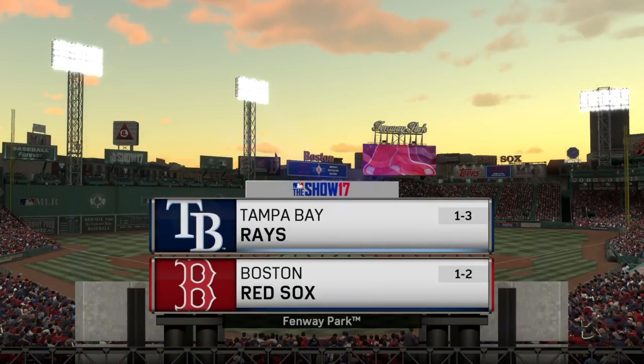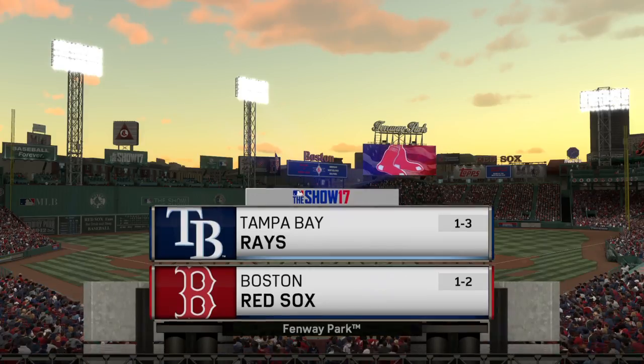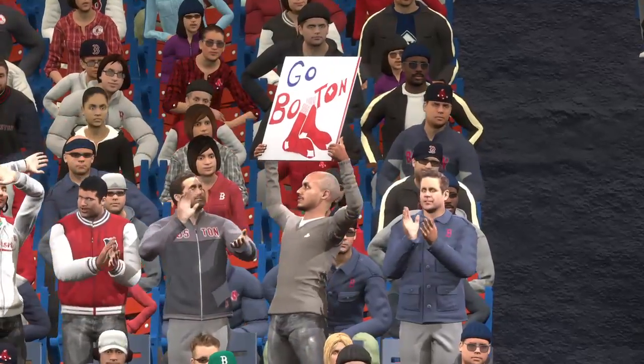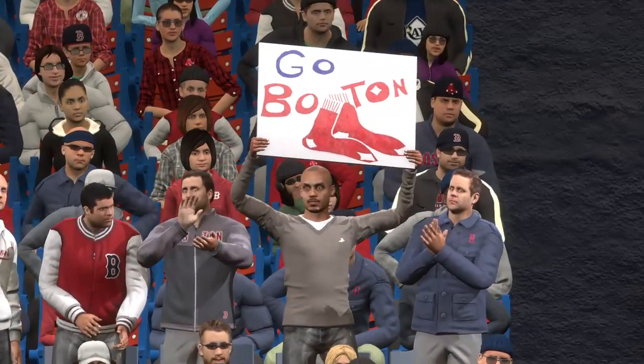Another big crowd filing in for Saturday night baseball here at Fenway Park in Boston. Tonight, game 2 of this 3-game weekend series between the Tampa Bay Rays and the Boston Red Sox.